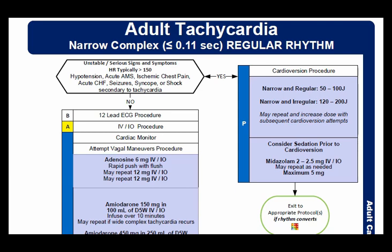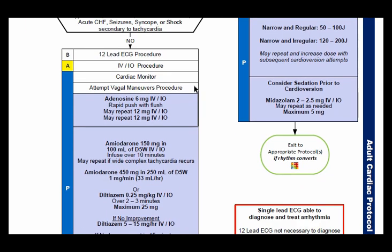So when you are seeing things like fever with the tachycardia, you always need to make sure you address the fever and that you look at the entire picture prior to trying to treat a tachycardia, which could be secondary to some other cause. A couple of quick things to mention here.